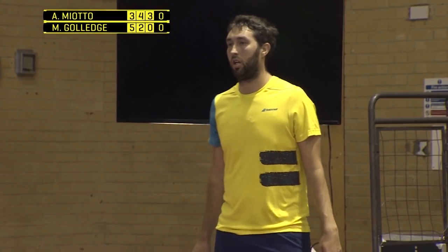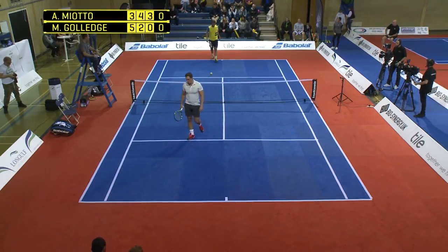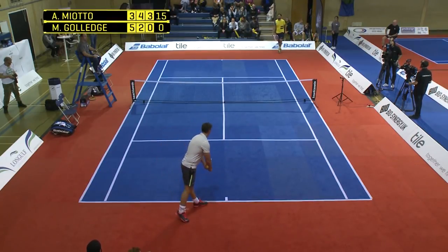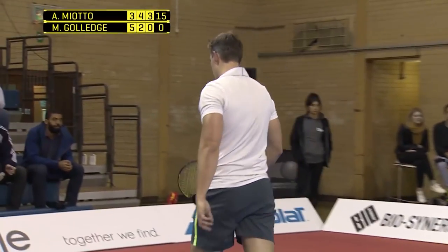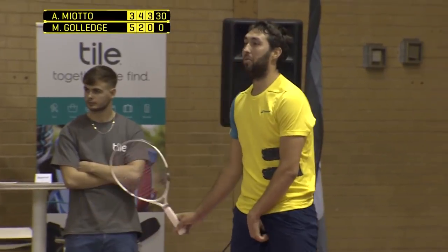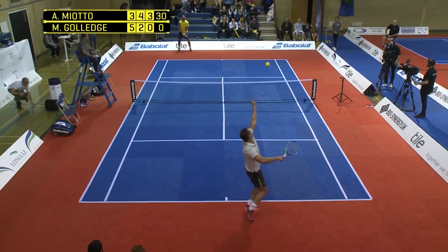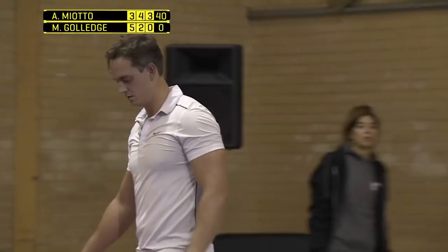Yeah, that's what'll disappoint him. Miotto's not really had to go out and win this. They're being gifted it at the moment. 15-love. Golledge diving around. Love. It was nowhere near. On for the cameras. Yeah, it was just wide. So, match points.